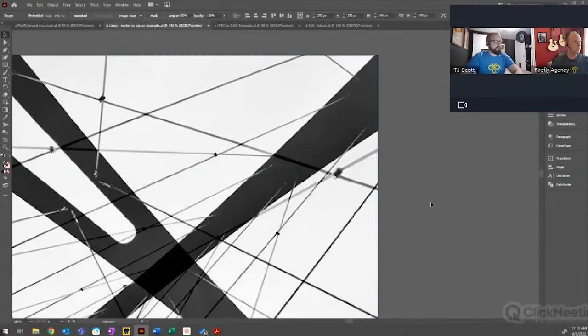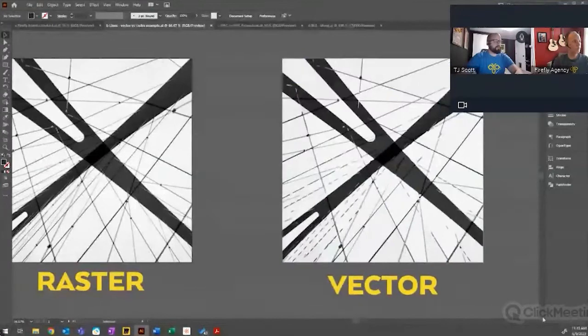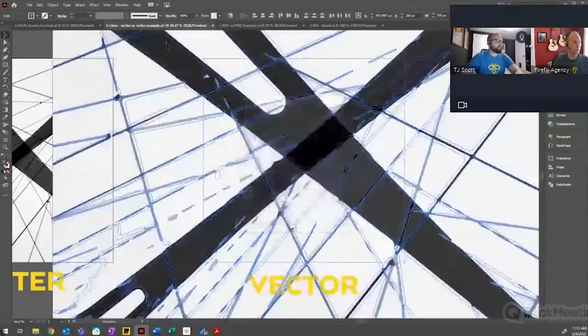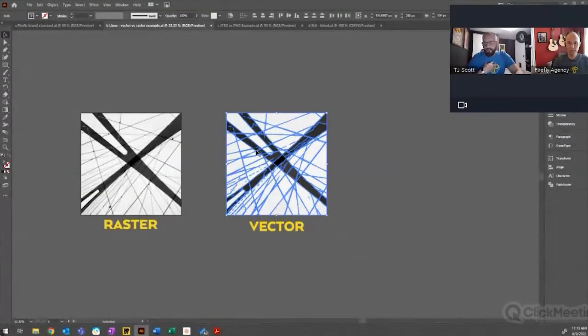It kind of limits you a little bit. That's why vector is so nice. So if I select the vector and do the exact same routine here, and I go up to the same scale, 250%, it loses no quality. It's the same picture. You're not going to lose any quality. So I love vector. I live for vector.